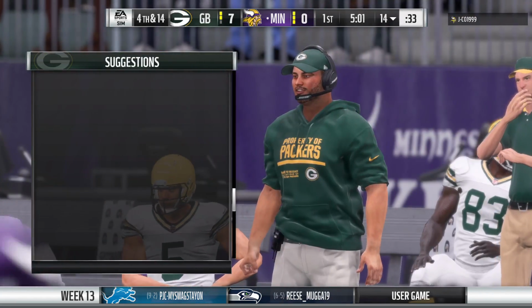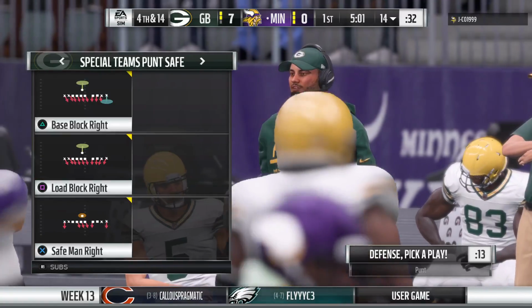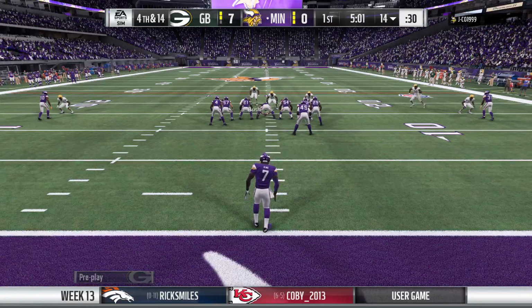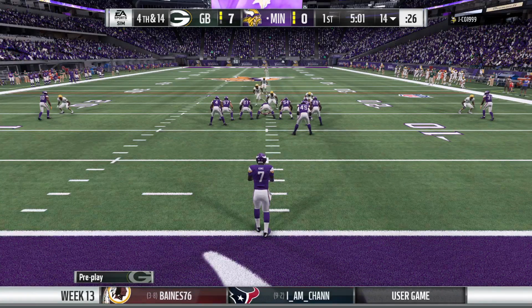Probably the smart play to try and pick it up, but they don't get it, and now the defense goes off the field feeling pretty good about themselves, gaining some momentum as they force them into a likely punting situation. So on fourth down, here's Marquette King to punt it away.